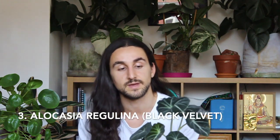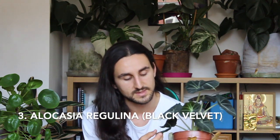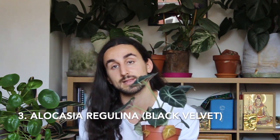Plant number 3 today is Alocasia Black Velvet. I think we all are familiar with this plant. It's very pretty, very velvety. I actually got this one in Wisley Gardens in Surrey in the UK. Actually, we have a dead leaf here, so let's do this together and pull this off. There we go. Alocasia, their dying leaves are very beautiful. They come out of this stunning orange colour.